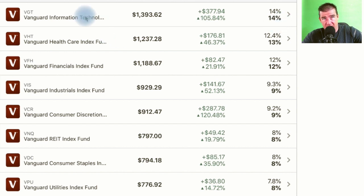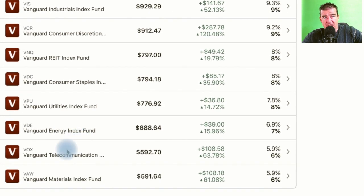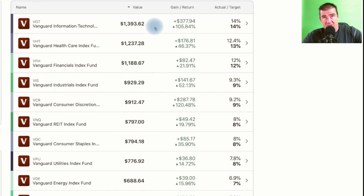I wanted technology, number 1. I wanted healthcare, number 2. Financials, industrials, consumer discretionary, REITs, staples, utilities, energy, telecom, and materials. That rounds out all 11 sectors in the S&P 500. This goes a little bit deeper in that it does include a lot more holdings within technology. So these are actually a little bit more broadly diversified within technology.